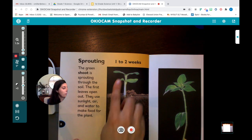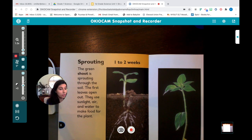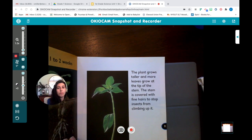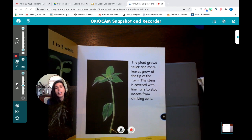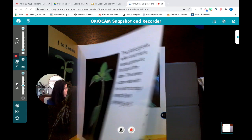Okay, so now here we are at 1 to 2 weeks of the sunflower's life. This section is called sprouting. The green shoot is sprouting through the soil. The first leaves open out. They use sunlight, air, and water to make food for the plant. Look at this, it's growing bigger now, right? The plant grows taller and more leaves grow at the tip of the stem. The stem is covered with fine hairs to stop insects from climbing up it. That's a pretty smart adaptation of the plant.